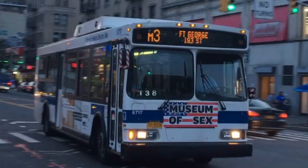Next stop, Madison Avenue and East 98th Street. Transfer available to M106. This stop is Madison Avenue and East 98th Street. Next stop, Madison Avenue and East 101st Street. This stop is Madison Avenue and East 101st Street. Next stop, Madison Avenue and East 102nd Street. This stop is Madison Avenue and East 102nd Street.